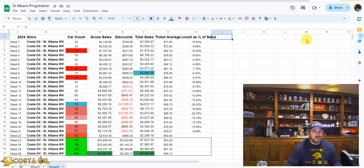What's going on here? We have different levels of color that we use on our master sheet that contains all the stores. Anything under 50 cars a week, we highlight red. Anything between 51 and 59 is a lower shade of red. Anything above 100 is a bright green. Anything 90 through 99 is a light green. So just for your own purposes watching this video, the different categories we have here is what week it is, the store that it is, the car count, gross sales, discounts, total sales, ticket average, and discount as a percentage of sales.